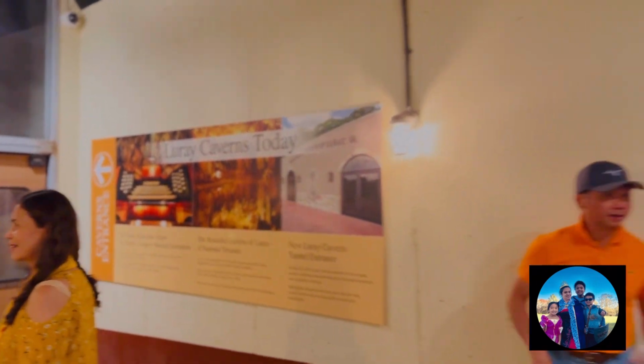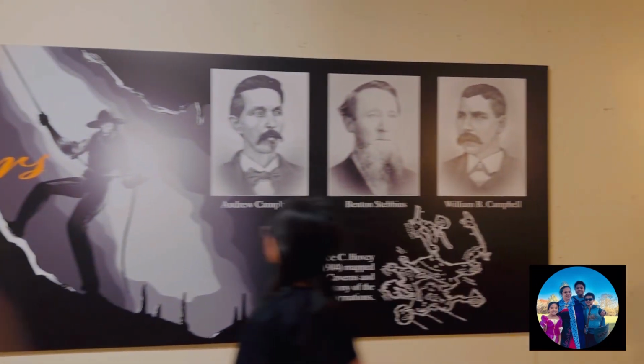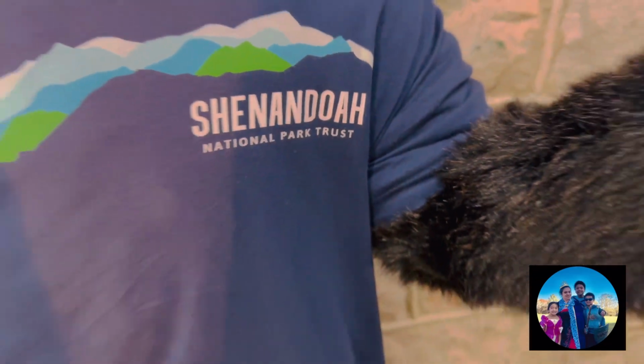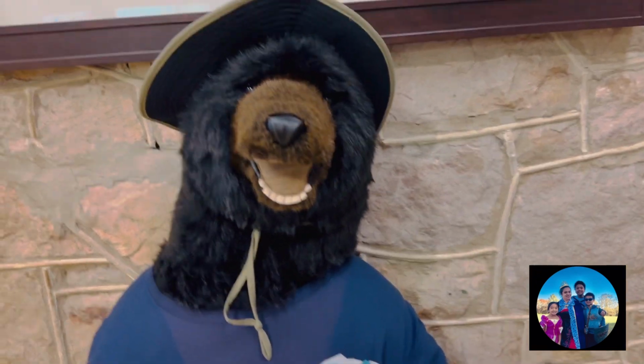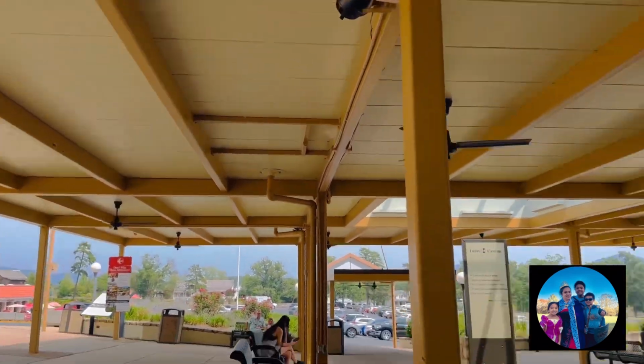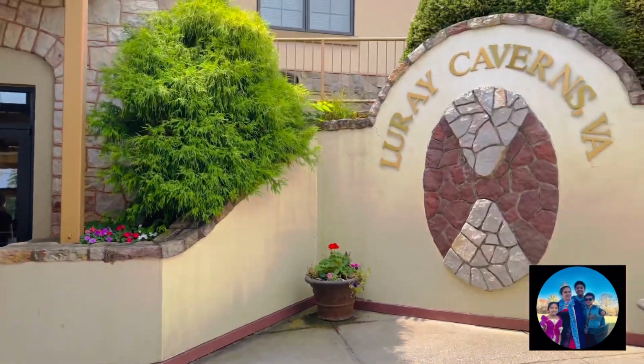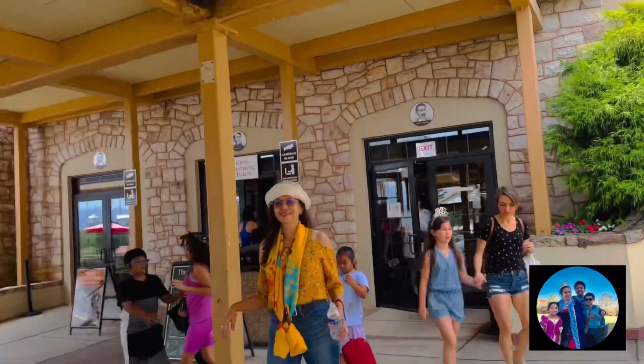We have like two museums left. Yeah, I see my biggest tower. Okay, we're out. Thank you, Luray Caverns. It was magnificent.